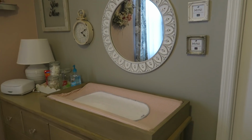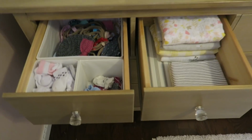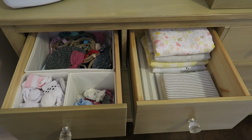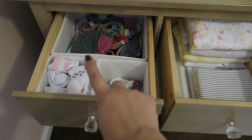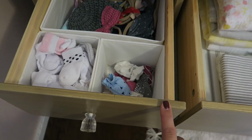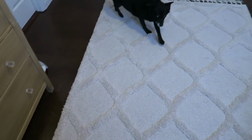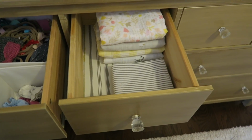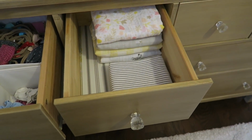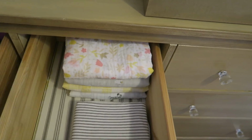And then, you guys want to see what's inside the dresser? Okay. First 2 drawers. On the left, I've just got all of her hair bows and hats and things. Obviously socks, and then some mittens in that one. Oh, you want to show them baby sister's room too? Okay. Then in this drawer, I have muslin swaddles and receiving blankets. I love muslin. Oh, God, they're so pretty.